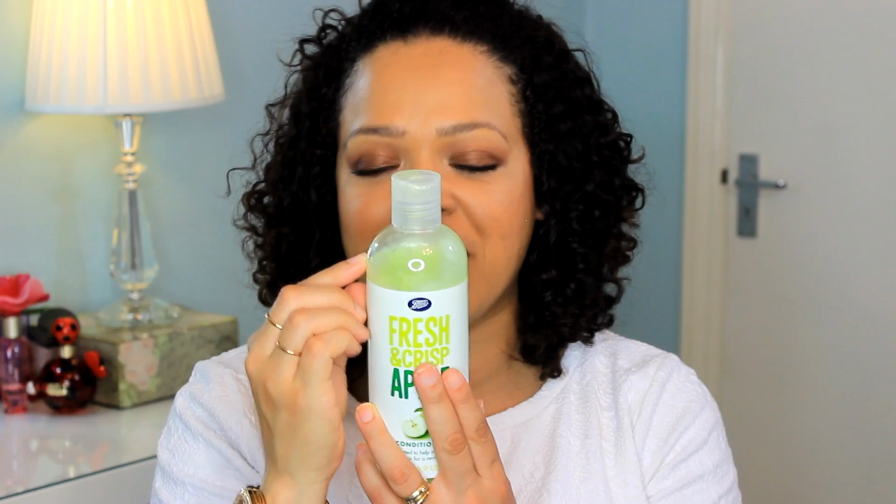And the other one that I picked up, it's something new to me, but as you can see, I have used it a couple of times. I used it on myself today and on my daughter. This one is by Boots and it's called Fresh and Crisp Apple Conditioner, formulated to help moisturize and smooth hair for a revived fresh feel. And it's a 500 ml bottle. You guys are not going to believe how much this cost me, because it was mind-blowing to me. It only cost me £1.